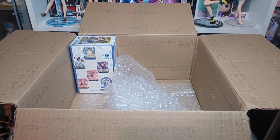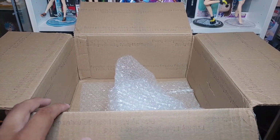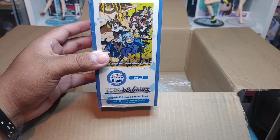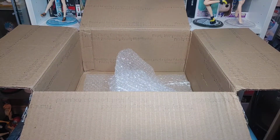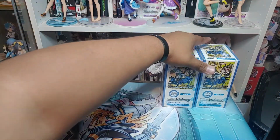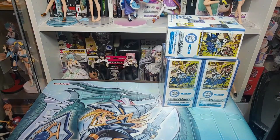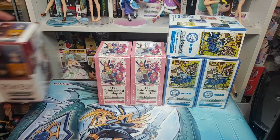Season 1, season 2 of Attack on Titan reprints, booster box, and reprints for Is It Wrong to Pick Up Girls in a Dungeon. Missed out on that. Try to get my hands on that as well. Love that anime as well. But yeah, 3 booster boxes of That Time I Got Reincarnated as a Slime. Three booster boxes. Slime edition. 2 booster boxes. 100% cuteness.